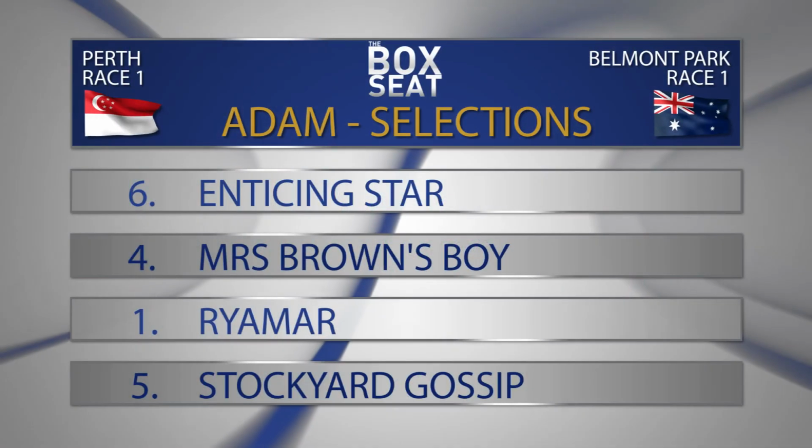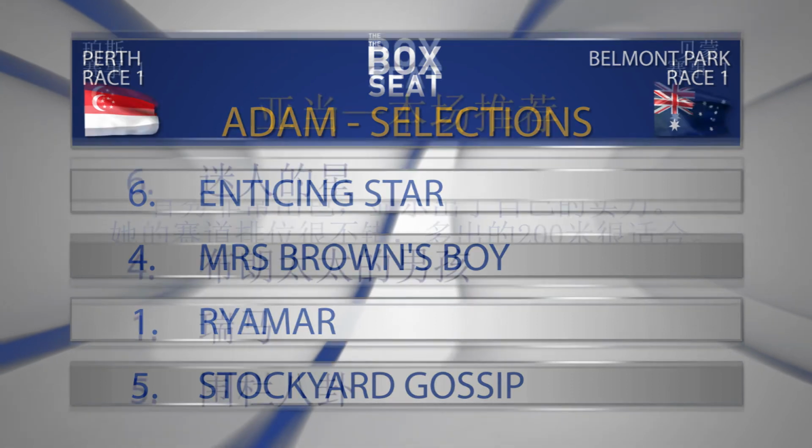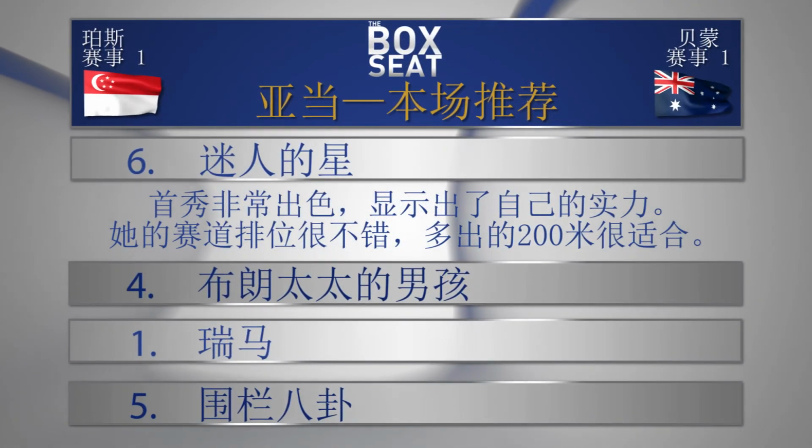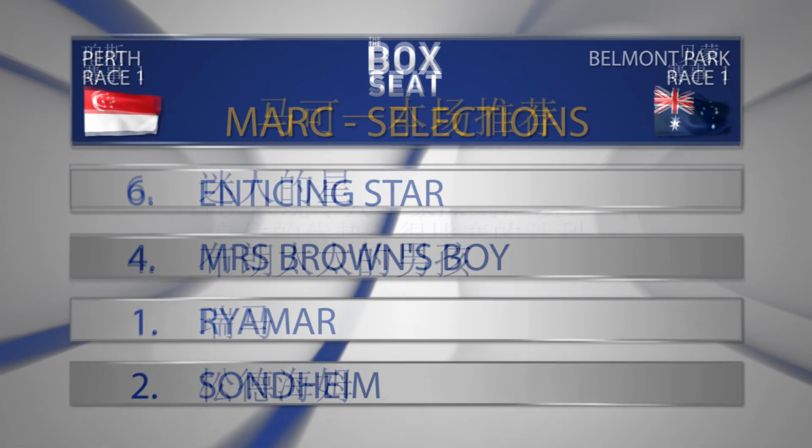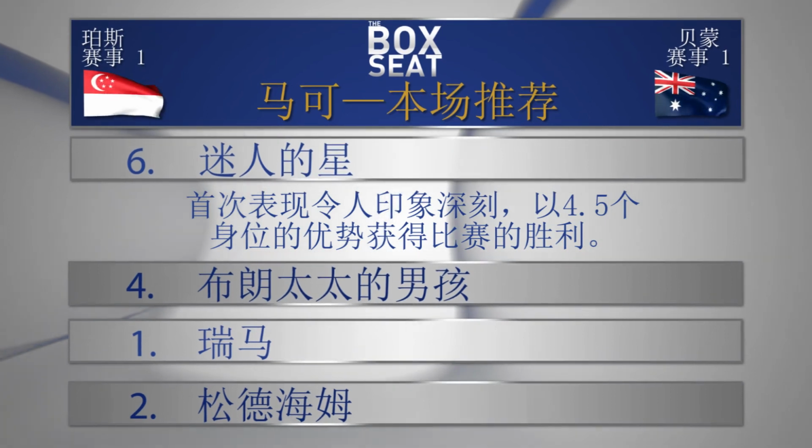Adam, how are you going in this race? Number 6, Enticing Star for me. From 4, Mrs. Brown's Boy, 1, Ryama, and 5, Stockyard Gossip. Yes, it's 6 for me, also Enticing Star. From number 4, Mrs. Brown's Boy, 1, Ryama, and 2, Sondheim.